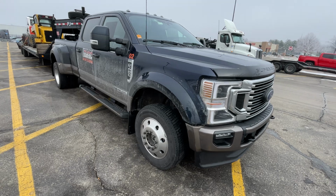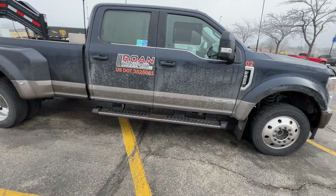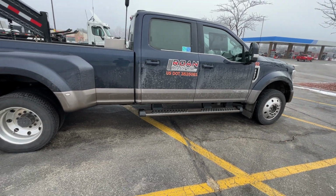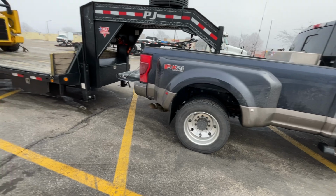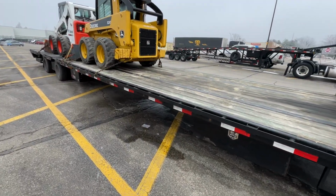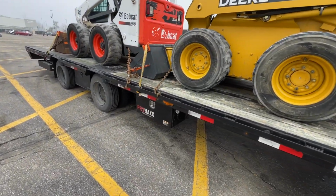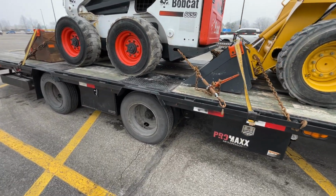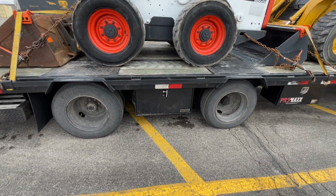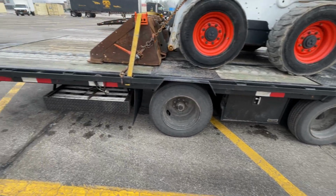Wanted to do a video on my hotshot business. Been doing it for about 2.5 years now, and this is my 2022 Ford F450 as well as my PJ 40-foot gooseneck trailer. It does have the air ride system, which makes it pretty nice. I also have a spread axle on this. Again, kind of helps to distribute the weight and also makes it a little bit more comfortable while you're driving.